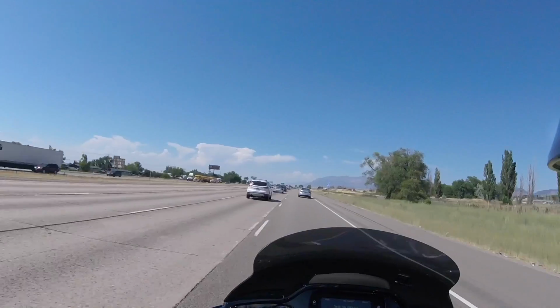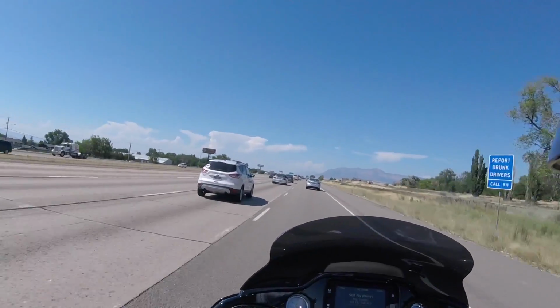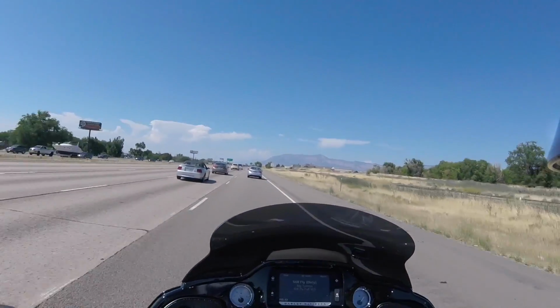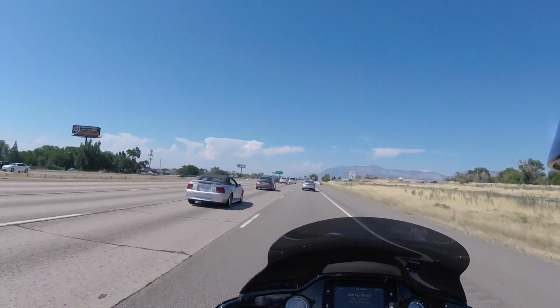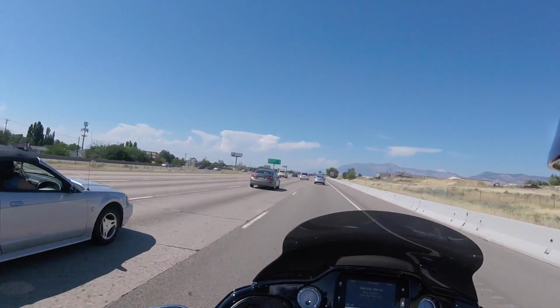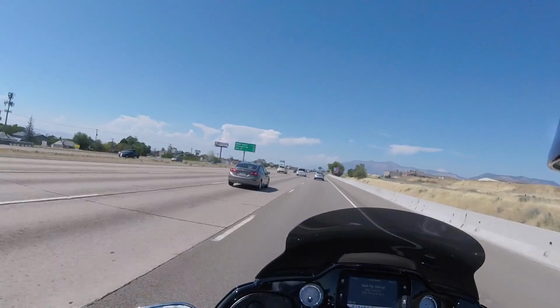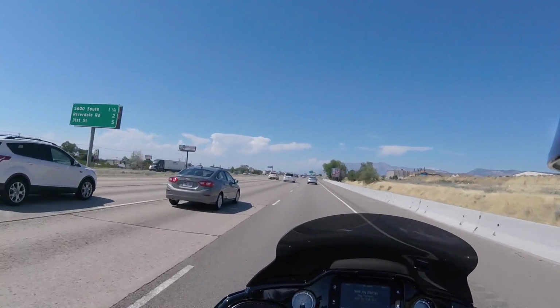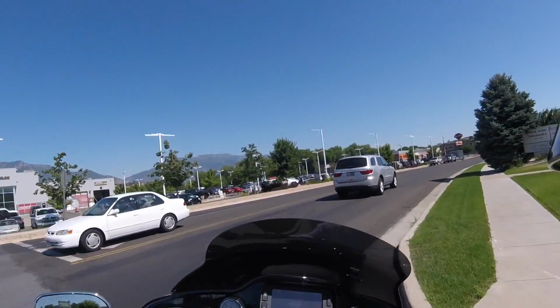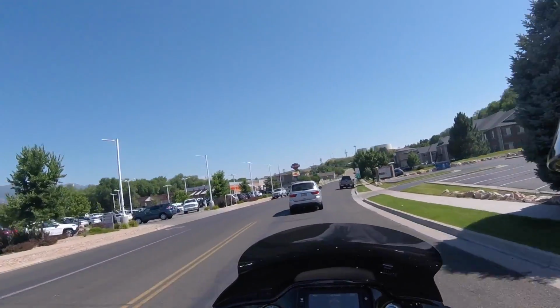So I've been wanting to go ride a new one anyway, just to see, because I was kind of kicking myself. I kind of wish I would have waited to get a 2017 for the Milwaukee 8. I knew they were changing it, and I didn't want to get a brand new model because the first year of the models are kind of messed up, and I really loved the 2016s anyway. But I kind of wish I would have waited.